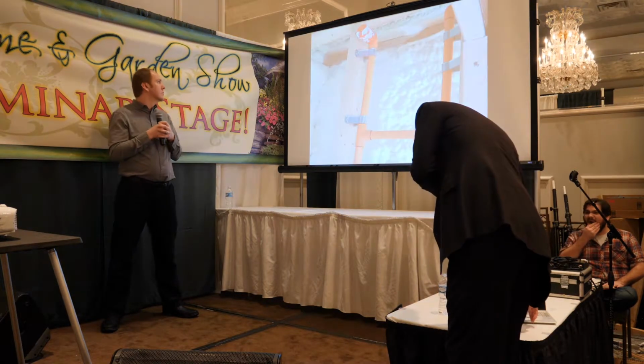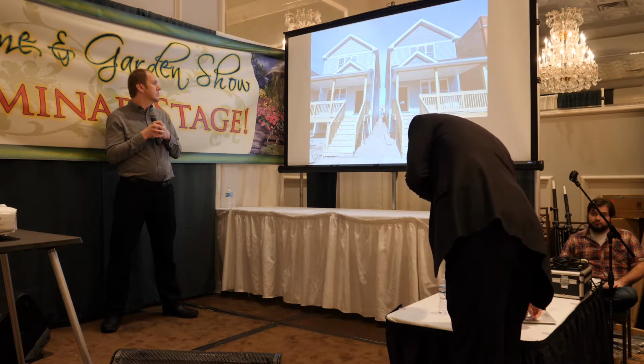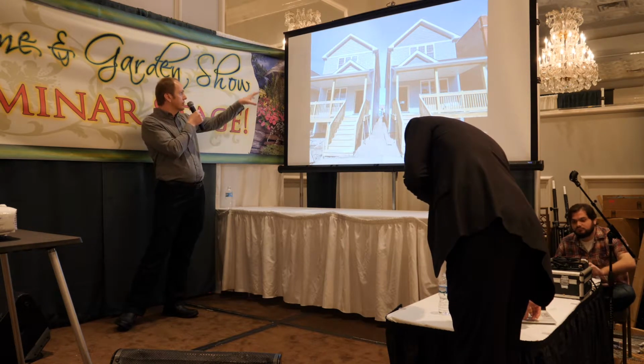Here's just an example. We've got the foam there with sprinkler, and then an example of those two homes. Yeah, so we got the house closed up there before, so you got the porch, you've got the siding up.